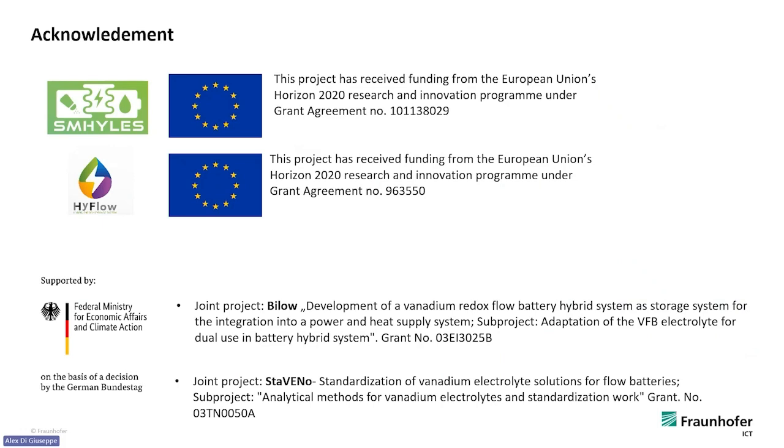And this is actually the end of my talk. So we finally made an electrolyte which is as good as a regular electrolyte, but has higher thermal stability, and that we can use in our B-Flow project.